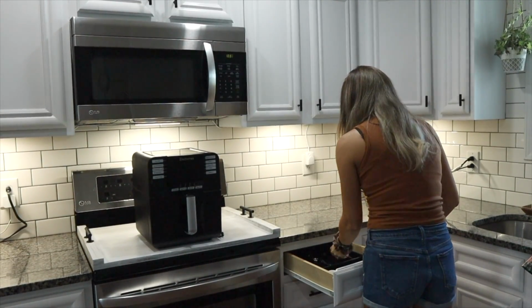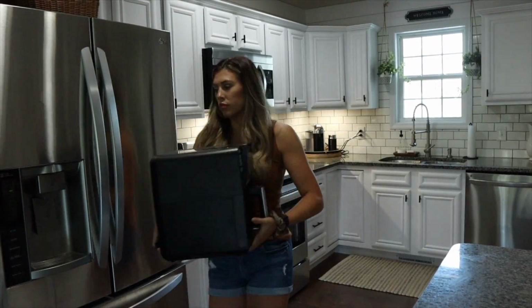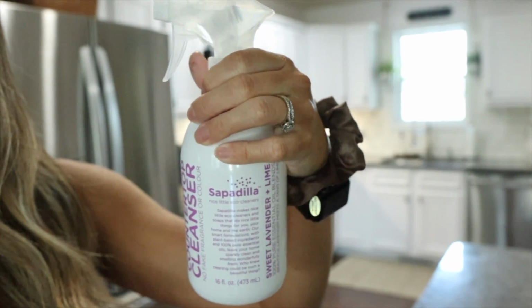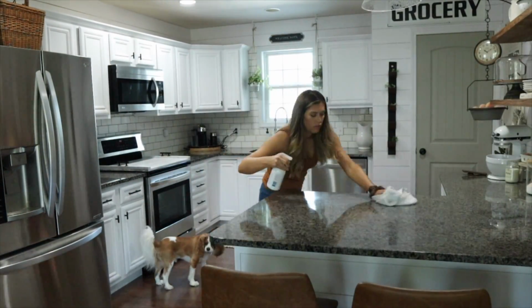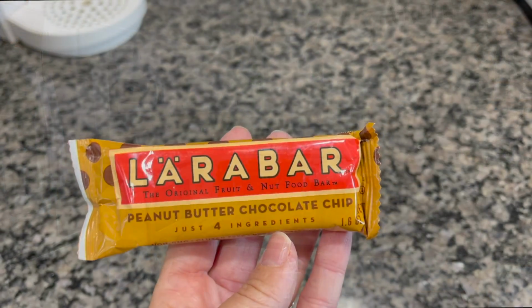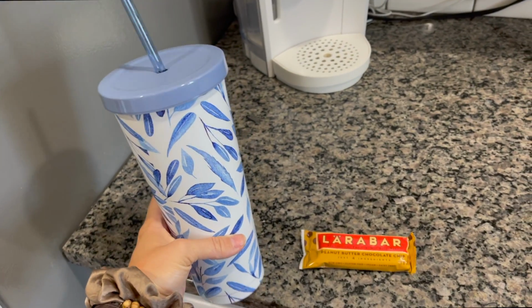Once the kitchen is cleaned up, that's pretty much the end of our morning routine. From there, I usually will just grab a quick snack that's kind of like an in between breakfast and lunch, usually a Lara bar or fruit or something, and a big cup of ice water. That is what I sip on all day long, and then I usually will get started filming.